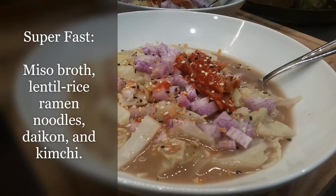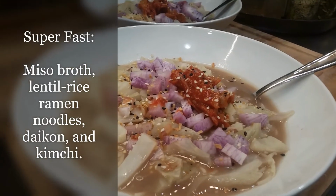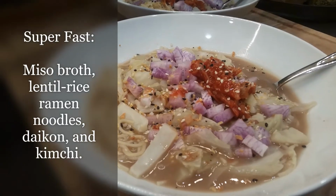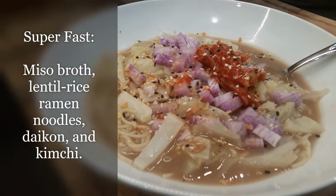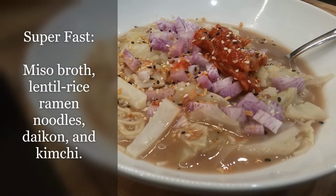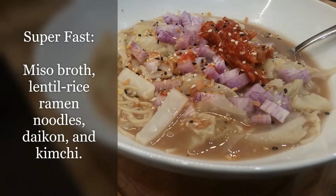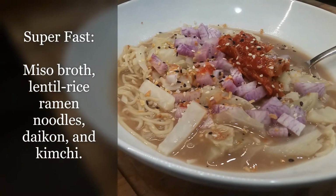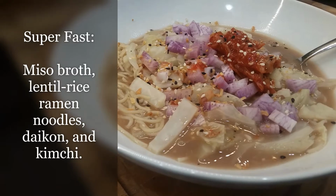This is my idea of fast food because we didn't have time to go home and cook what I was going to cook, which will be tomorrow, which will be dosas. The dough is fermenting. So at the last minute, we had to cook at work. This is miso broth with a lentil rice ramen noodle.